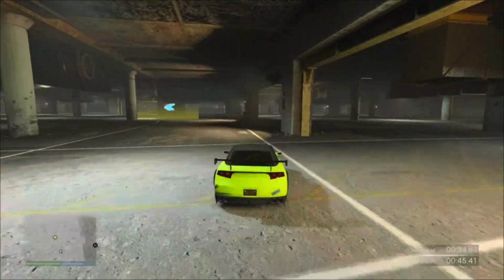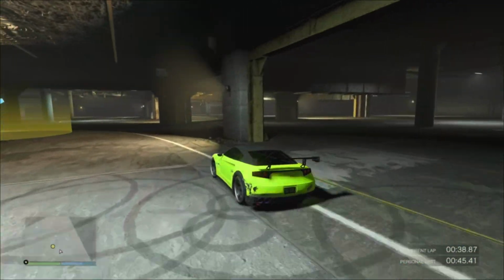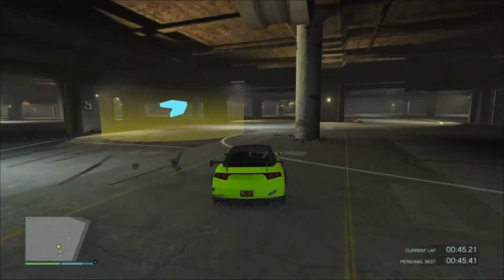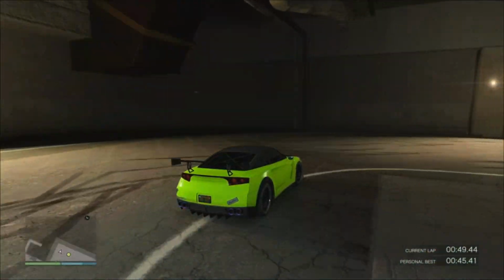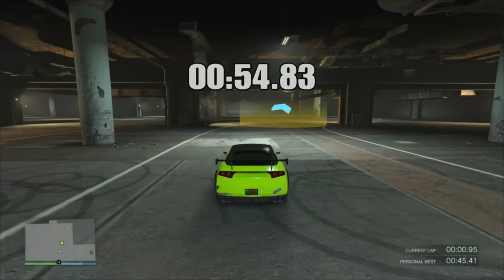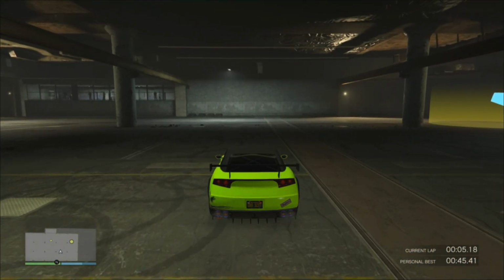Heading into the final 180, managed to catch the apex on that one, and heading down into my favourite corners, the triple left-hander there. Missed the apex on the first one and on the second one, and a slight slide on the entry to the third one. But here we are coming into the S-bends, and really surprised I actually got that checkpoint in the middle of the S-bend there. I was that wide past it, but coming round the final bend, I got a good exit, heading down to the finishing line, and I completed in a time of 54.83. So there you have it.